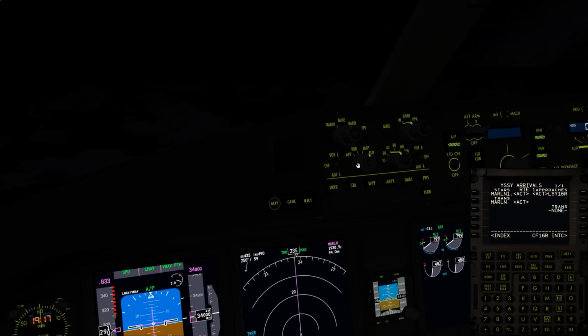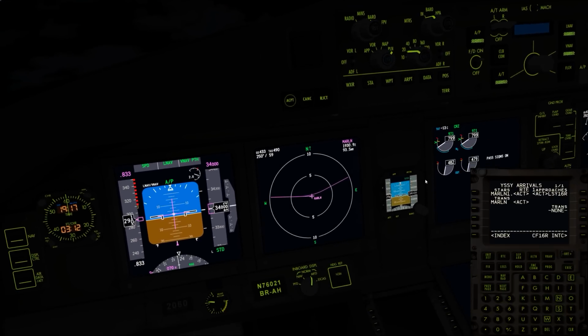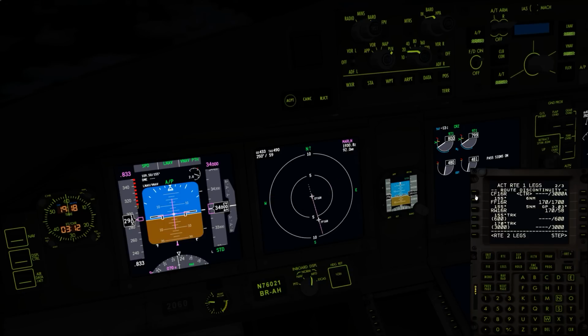So we'll shoot this on over to plan. Close ourselves down to around 20. And alright, so there's our Marlin. Let's look at our legs. So we're just going to take this Marlin up to here. Close that off. We're going to take this and close off TSAT.